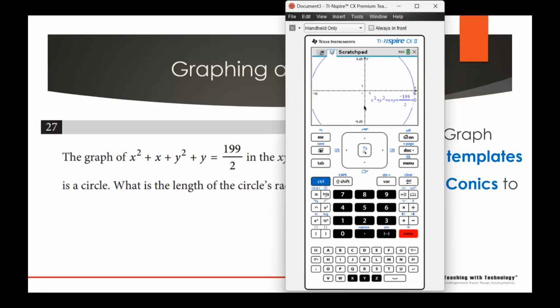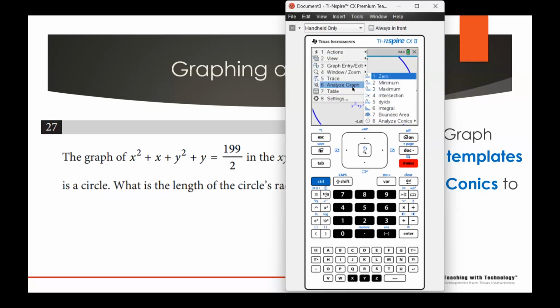Now, we could resize the window in order to see the full graph, but because we can see the circle somewhere, we can use the tool that will find the radius length. And if we go into the menu here and I'm analyzing the graph, we have all those nice tools that we talked about earlier that show up on the 84 as well. And then at the bottom, we have analyze conics. And so we have a variety of tools that we can use depending on the conic section. And I want to find the radius here.